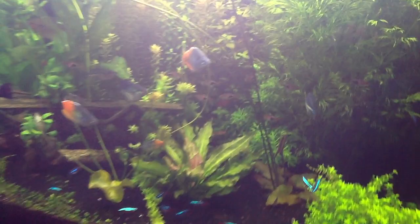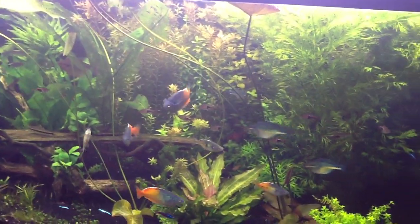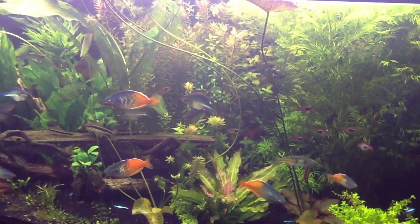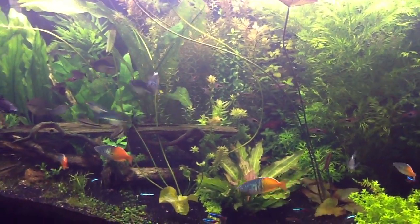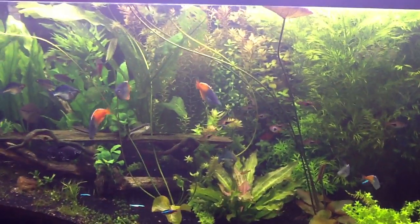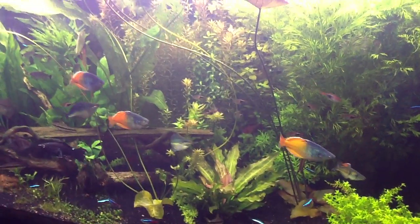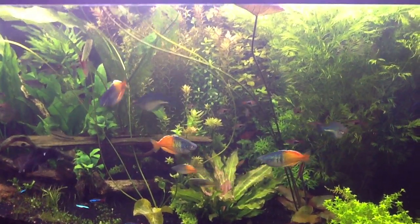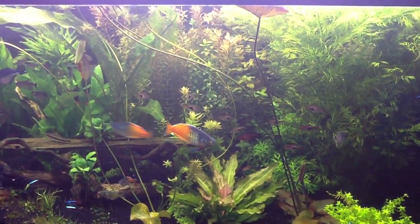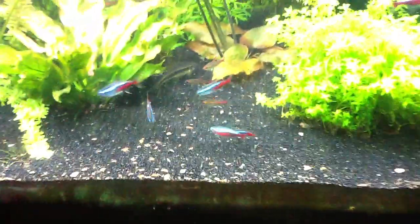This tank's done really well. I planted it all brand new in June of last year. And if you go look at the original videos on the channel, you can see what it looked like. You can get an idea of some of the mistakes I've made, as well as how these plants have filled out. The challenge to me with the planted tank is how to give the plants room to grow and how to give yourself space. So I purposely try to have some space here.